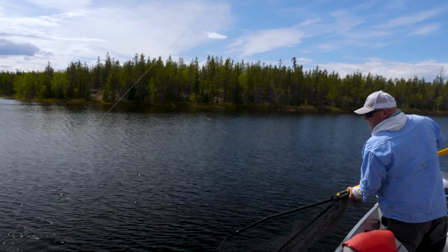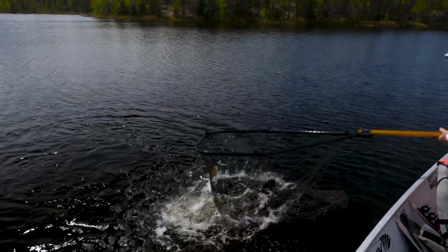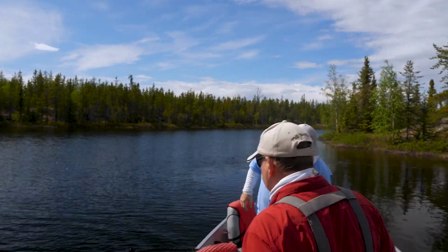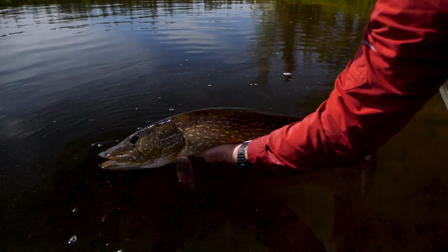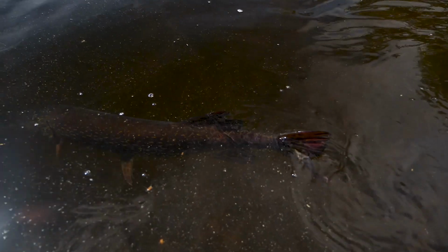Unless he's a big predator, he doesn't want to let go of this. She's probably more like it. There she goes into the basket. Nicely done, Mike. Woo! Look at this beauty. Just under 40 inches, right at the approaches. Big killing machine. Let's put her back and let her go.